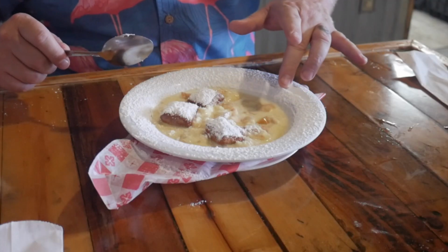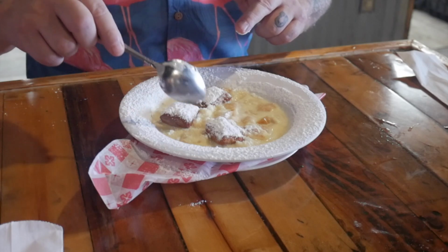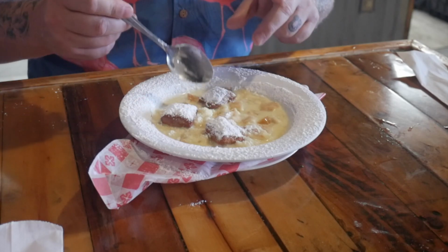Look at this, they just coated the whole plate with powdered sugar. And these beignets, they actually cut them down to small size so that you could have more. You could put a whole beignet in your mouth when you're taking the bite. Now I would be doing a disservice to not jam the entire beignet in my mouth, because that's how it's meant to be eaten. Wow, that's like sugar overload.